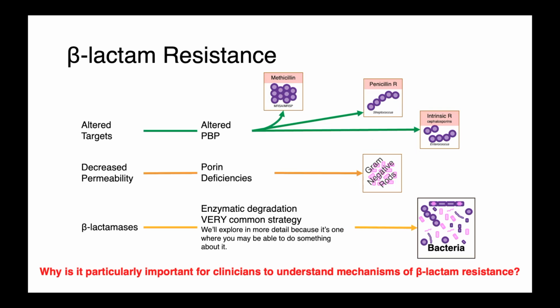We'll be exploring these in a little bit more detail in a future lecture because it's one strategy that you can actually do something about. So why is it important for clinicians to understand this? This all sounds very academic and like something that only microbiologists get excited about.